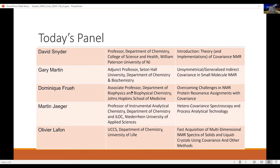Dominique Frueh will focus on applying covariance NMR, in particular direct covariance NMR, in protein NMR. And Martin Jaeger will expand the field of covariance NMR for us into heterocovariance spectroscopy, where you can actually use covariance to combine information from NMR experiments with other kinds of spectroscopic experiments, such as IR experiments. And you can even use NMR to help guide your interpretation of infrared experiments and similar sorts of cross correlations. And we'll end with Olivier Lafon, who will touch upon aspects not only of applying covariance NMR to solids and liquid crystal samples, but also put covariance NMR in the general context of fast NMR methods.